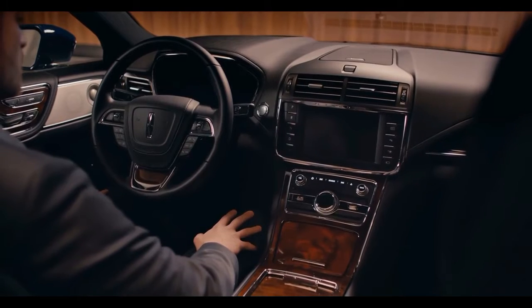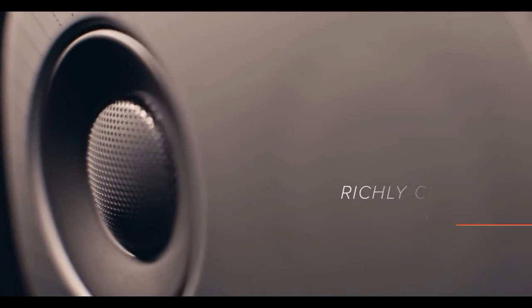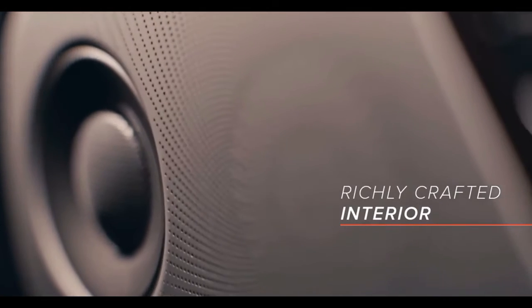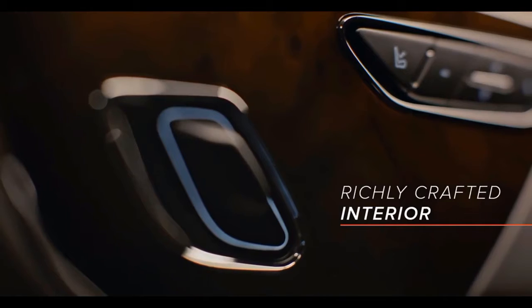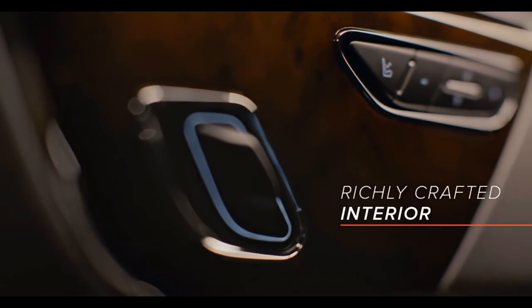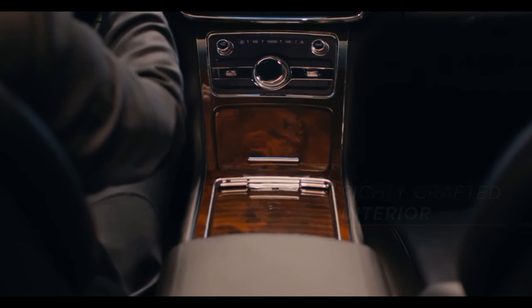Inside the cabin, Continental is a true personal sanctuary. Every material was carefully selected, from the Bridge of Weir leather seats to the grain of the exotic wood inlays, all cut from the same piece of wood for a perfect match.